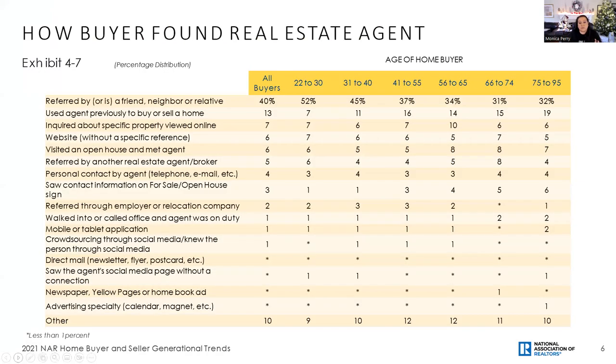So I always like to start with the why behind what I'm teaching you, because I can sit here and show you buttons to push and all that kind of stuff, but none of that's going to matter to you if you don't know why you're doing it, right? So how did buyers find their real estate agent? This is from the 2021 National Association of Realtors Home Buyer and Seller Generational Trends Report. It comes out every spring, late March, early April, somewhere in there. I love this thing. You can get it. Just go online. I also gave you the link in the resources that I dropped into the chat.